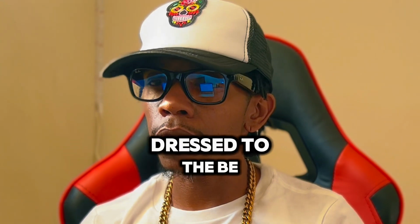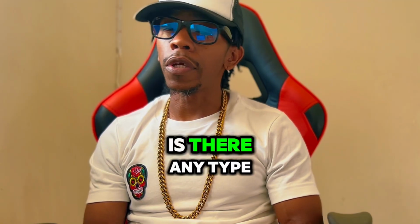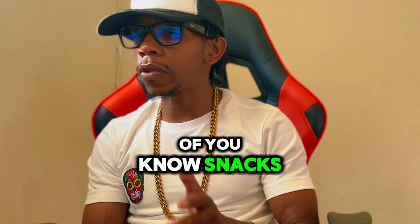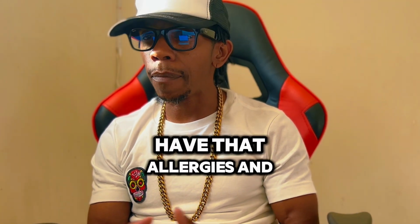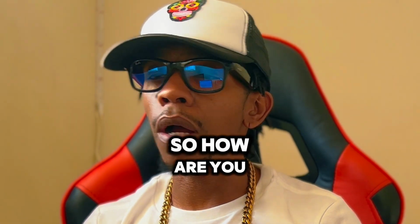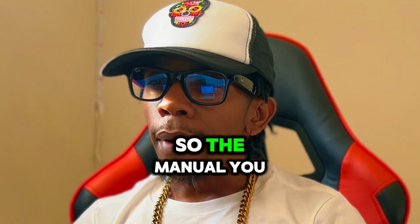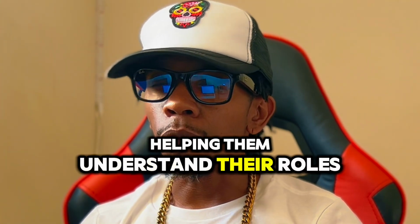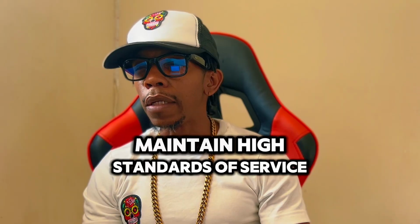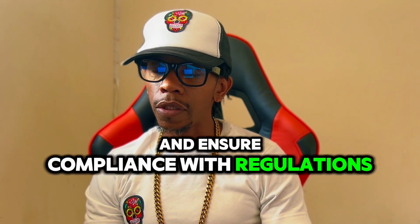How should you be dressed? Should there be music in the vehicle? Is there any type of snacks in there? Some people are allergic, have nut allergies and things of that nature. So how are you going to go about doing that in your particular business? The manual serves as a reference for the employees, helping them understand their roles and responsibilities, maintain high standards of service, and ensure compliance with regulations.